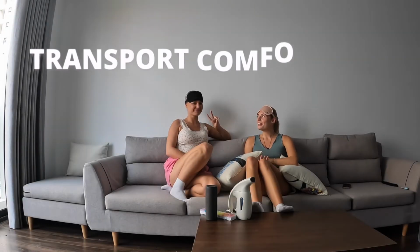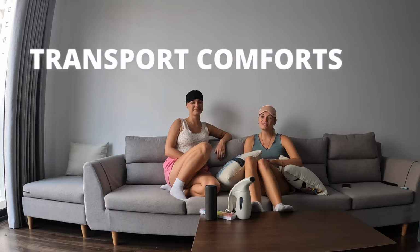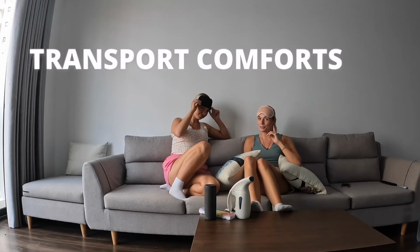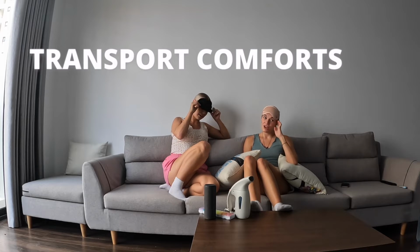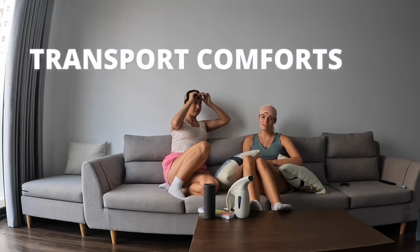So the flight over here and overnight coaches are very long. So we 1000% recommend bringing a neck pillow, eye mask, and earplugs, particularly for the coach, with you for every journey. It can be very long and very difficult to sleep on there.